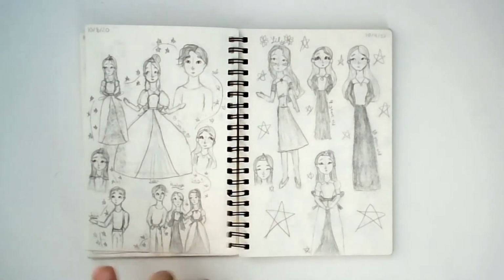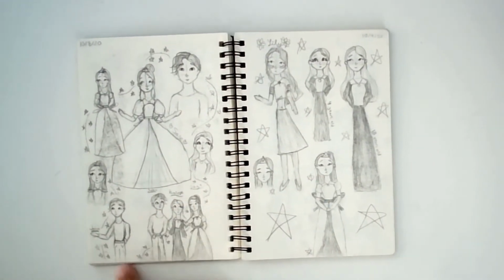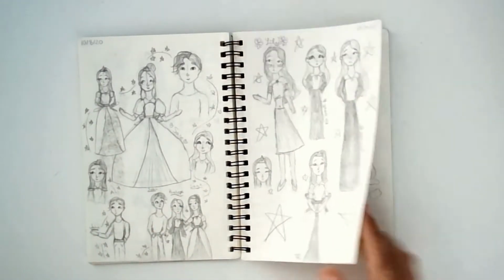And this is when I decided to give her a sister and start the story. And this is Sage, and this is supposed to be John, but he didn't make the cut. And just more character design ideas.